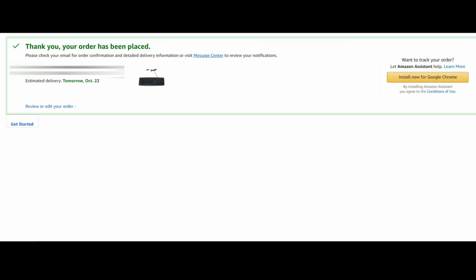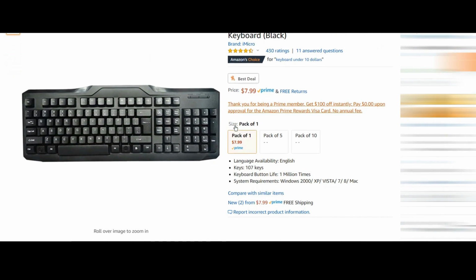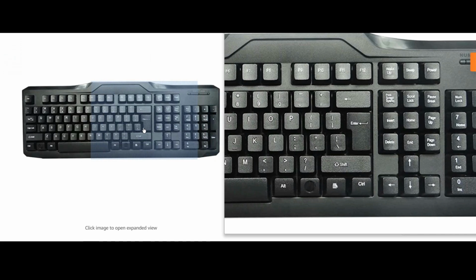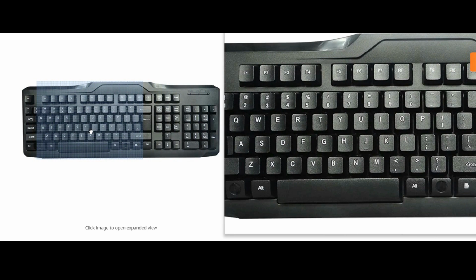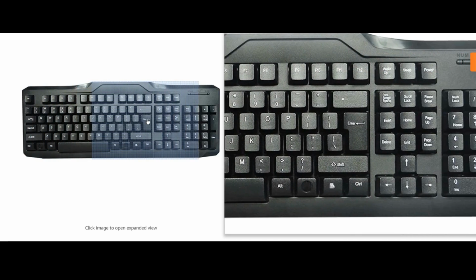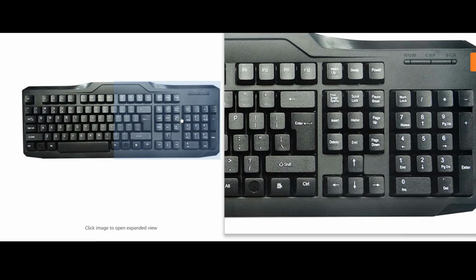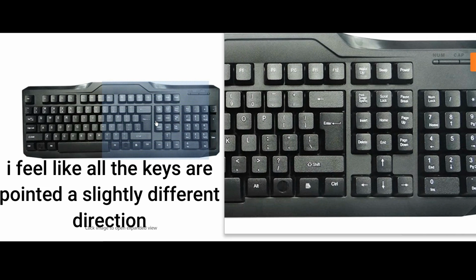My order has been placed. Now let's check out this one. This is just horrifying. Look at the spacebar. That can't be right. The keycaps look like almost frosted. It doesn't look like it's put together correctly, and this is what they're advertising.